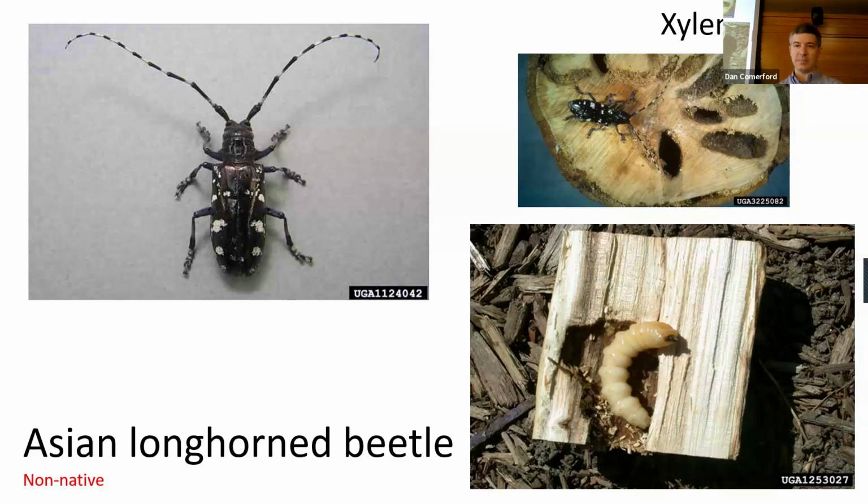I could go on and on with the species. Many species that we plant. Maples are one of the most common. But the concern is if it gets here, it's not just dealing with one species. It's kind of going to pester the majority of our trees. Preventing it from getting established is the most important.